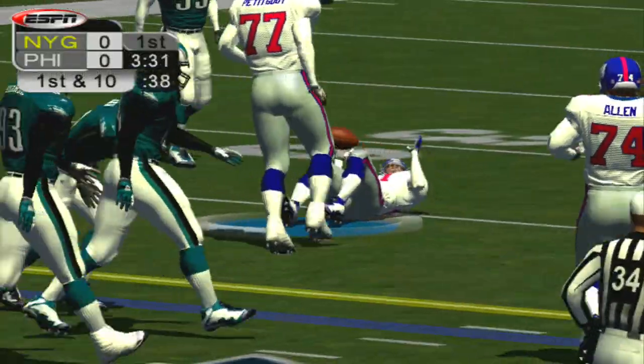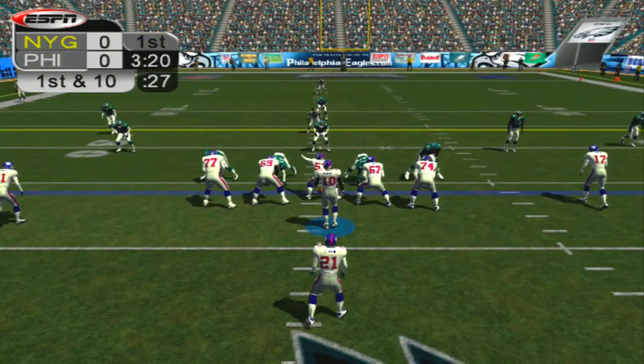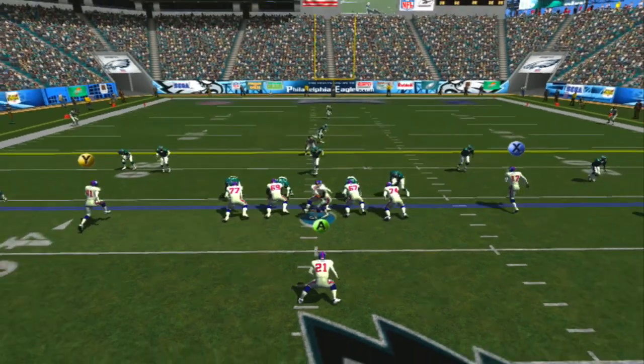He had a renaissance last week. Will he continue it this week? They're inching closer to field goal range. Didn't need to go far. Single back set with the receivers to the inside, tight end to the outside.